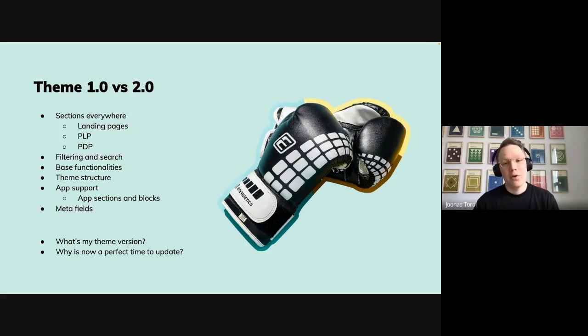And here are the big core differences, and it's a huge leap in terms of what themes are capable of. So first of all, you have sections everywhere, so you are capable of building different landing pages and different kinds of content on different templates really easily. This is one of the biggest changes that came with the 2.0 themes.